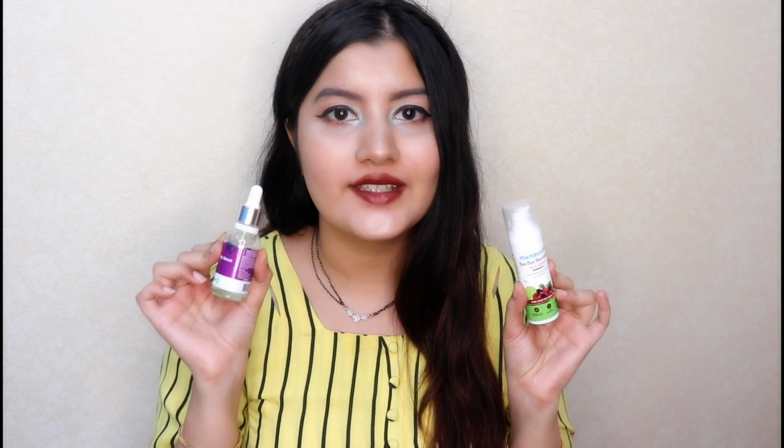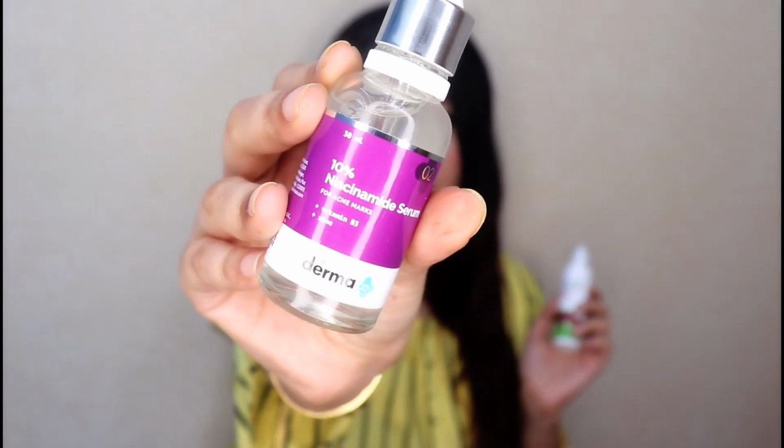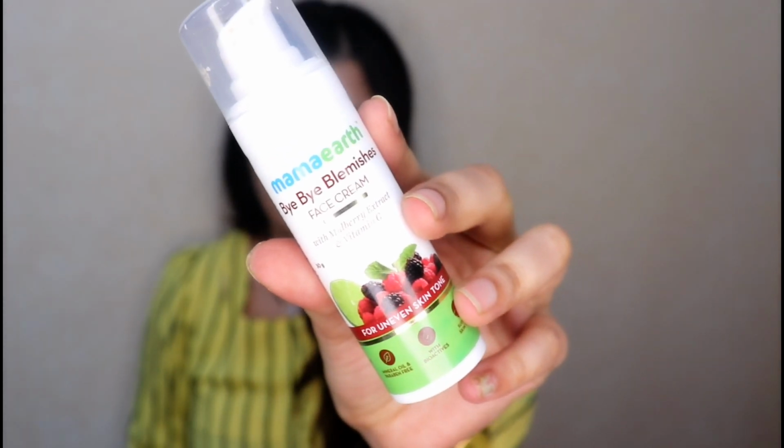Number 4 on my list are actually 2 products, and both of these help me in getting rid of acne marks. So I use the Benzoyl Peroxide Gel to treat acne, and for acne marks I use 2 products. The first one is this Dermaco Niacinamide Serum, and the second one is this Mamaearth Bye Blemishes Cream. Both of these products help to fade away and remove acne marks and any kind of other blemishes that you might have on your face.